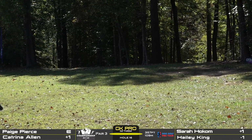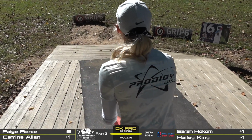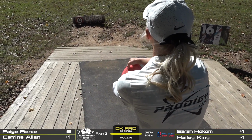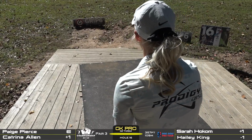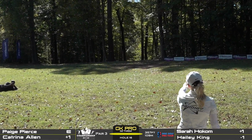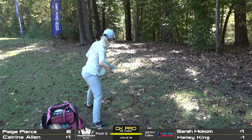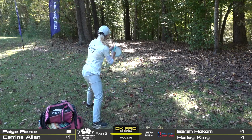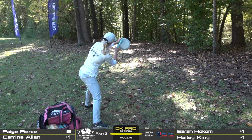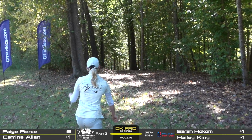Hailey gets the kick to the left side. And if you couldn't tell where Holcomb's went, it actually kicked left of that initial gap. So she's going to be going down the left side. Katrina does not like that one at all. Oh, she's still out there. She actually joked about it like, oh yeah, I was just laying up. But she's got a lot of work to do from here.